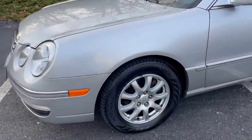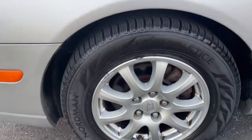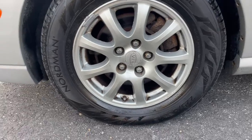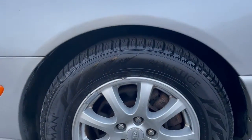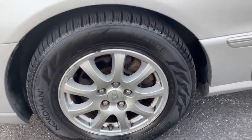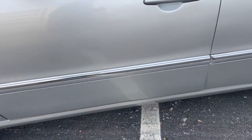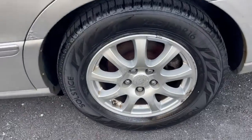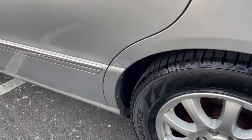Now, this car looks to have fairly new tires on it. They look to be basically an off-brand tire, but they've got great tread to them and everything else. The alloy wheels are very nice. Got all the little chrome trim there. The alloy wheels are very nice there as well.